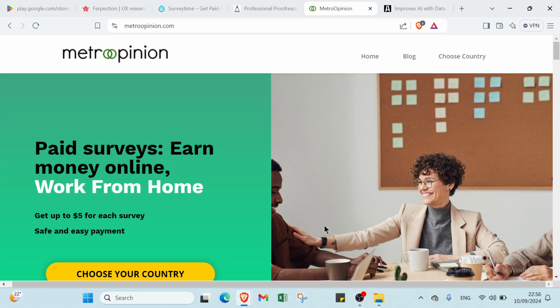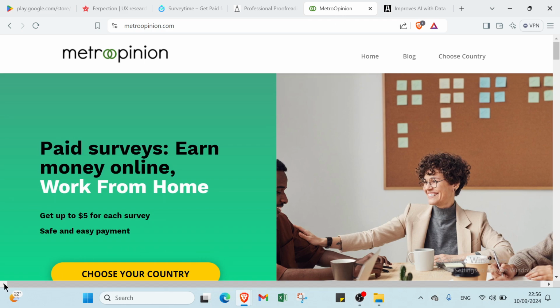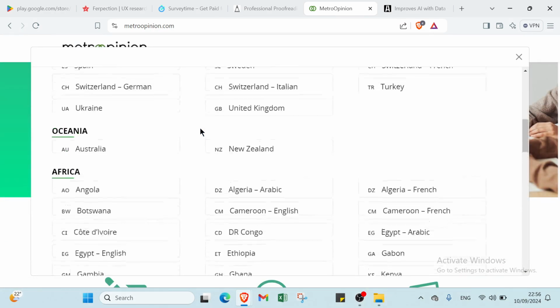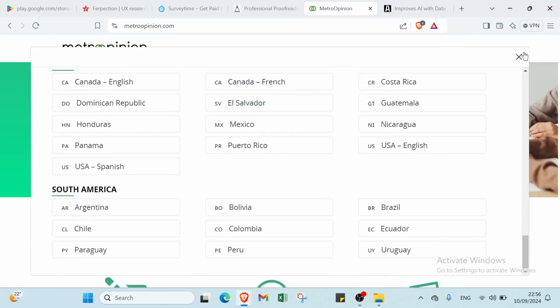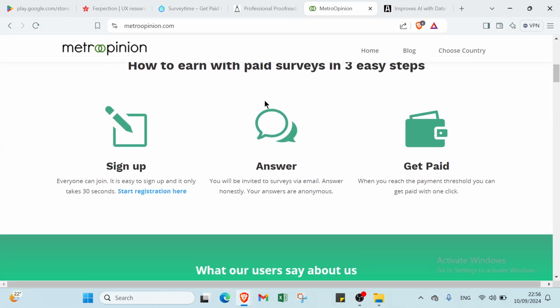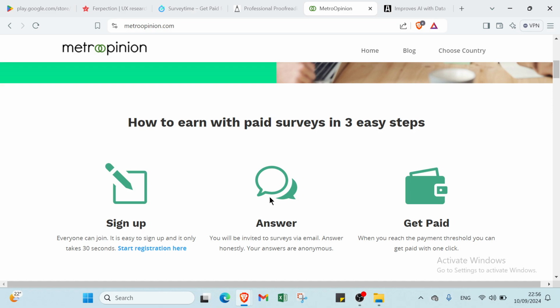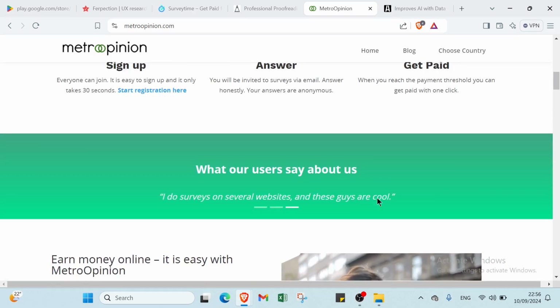So this is Metro Opinion. First of all, you choose your country, as you can see. Then how to earn with paid surveys in 3 easy steps. You have to sign up, then answer, and get paid. I will explain you more.